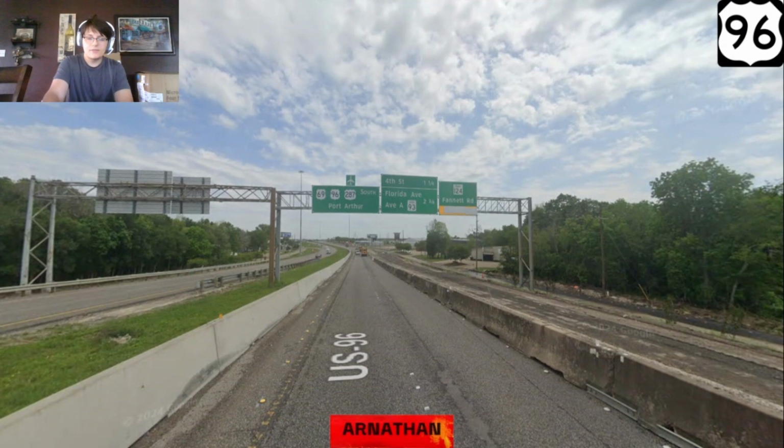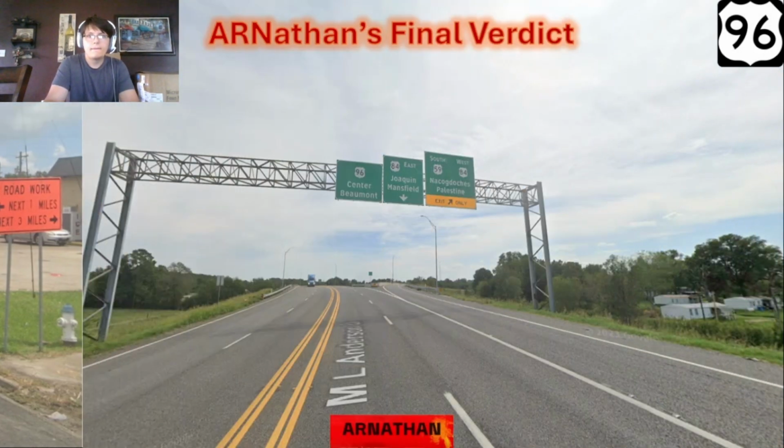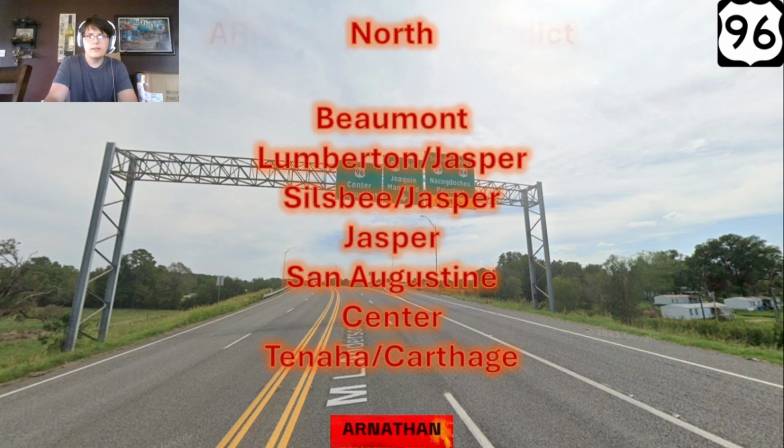Alright, so as we exit, our next pull-through sign we have for Port Arthur, which is good. And we meet with the very end of 69, 96, and 287. And this is where the video will end. My final verdict for 96 northbound is pretty straightforward. I'd say Beaumont, then I'd say Lumberton / Jasper.